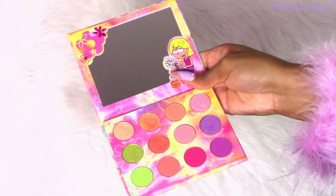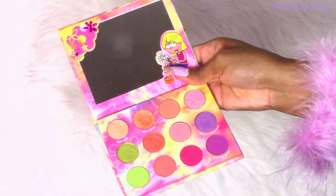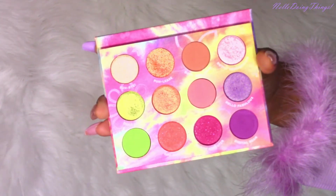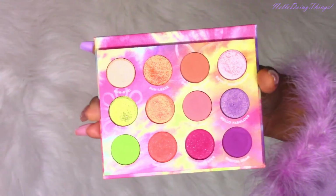So cute. So when you open the palette, you do get a nice size little mirror. And then you do get LIZZIE chilling on the side with some flowers. A little flower at the top too. And then you have all of these pretty pastel shades. They're so cute, very soft, but then they do have pops of color in there, but I'm not gonna get all the way into that yet, so we're gonna wait for later.